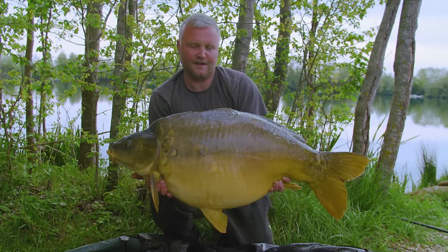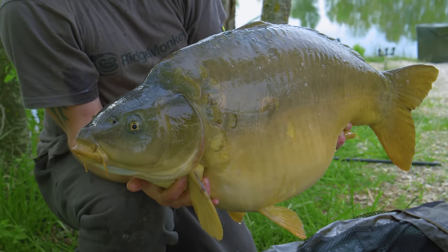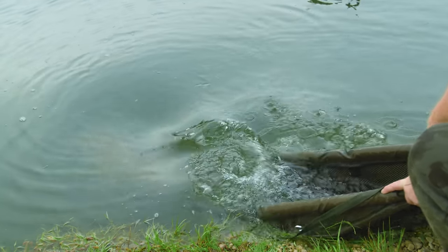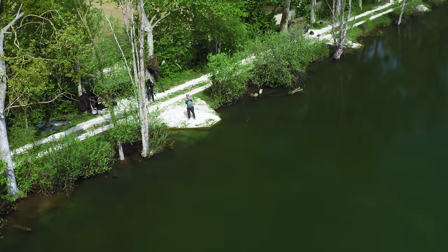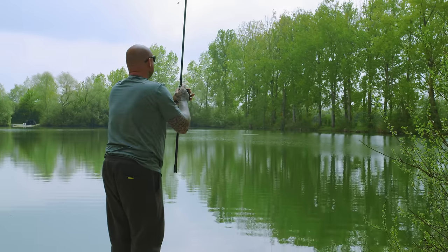What a fish. Another one just before breakfast. Let's get her back. So the lead had literally just hit the floor and we was in straight away.